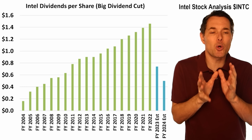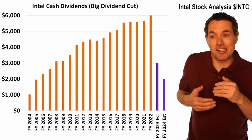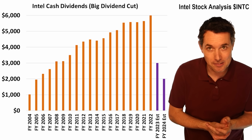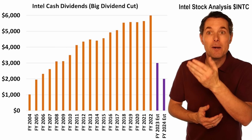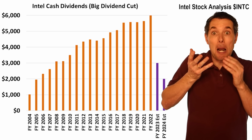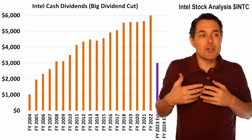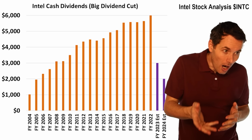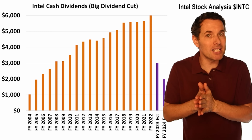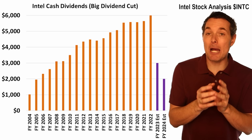Now let's look at that from a total cash perspective. This chart here is the exact same chart, except it's in the dollar amount spent by Intel on an annual basis. Again, ramped up for a long time, big drop down overall. We can see that as of 2022, they spent about $6 billion in dividends. Using the new dividend amount of about 50 cents per year, they're going to save about $1 billion per quarter. So is this a good capital allocation move?